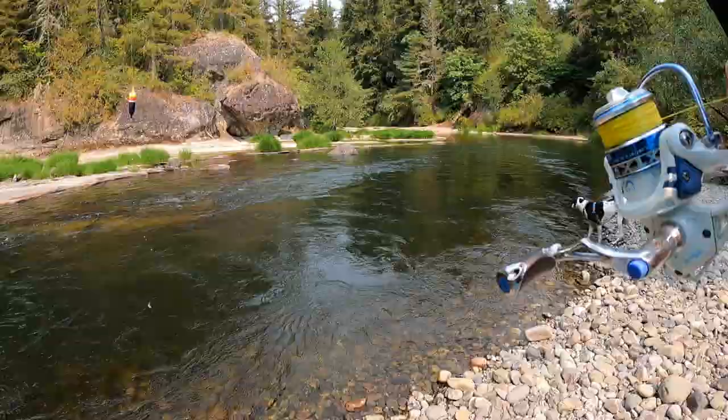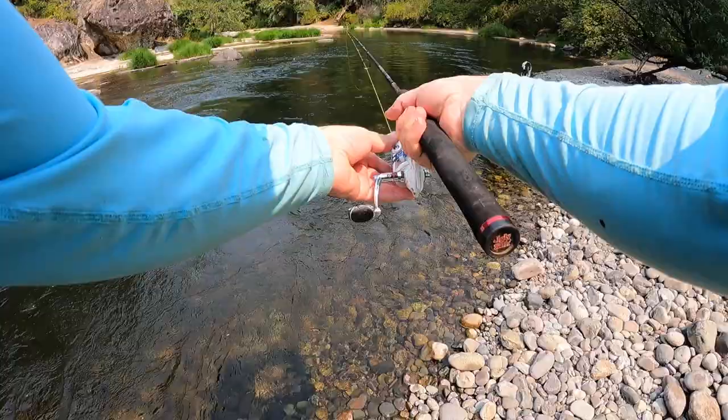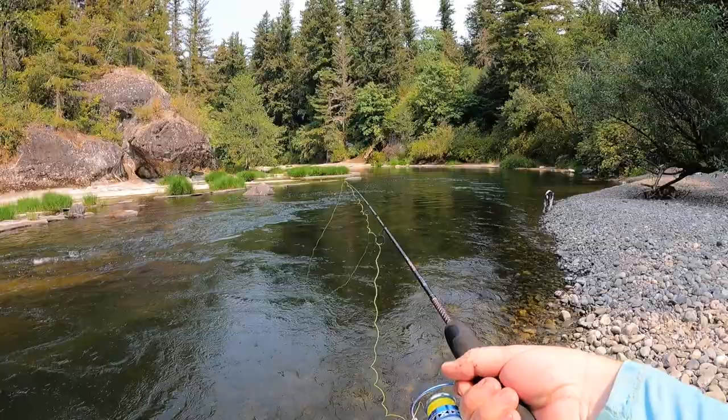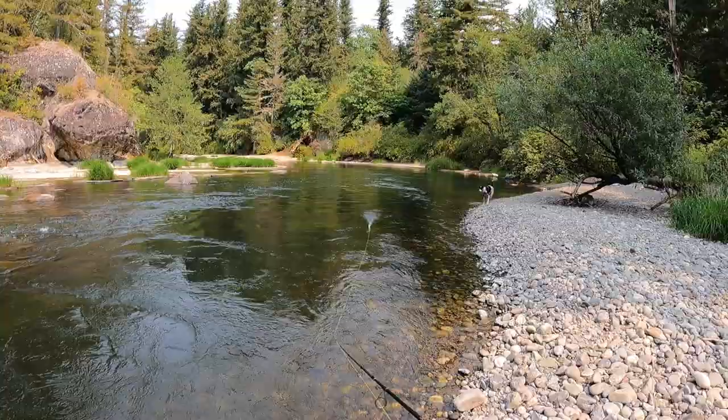What we'll maybe do is take a little look underwater and do some underwater filming and see how these trout are reacting to the bobber and the worm. Do you wanna catch a fish? All right, here we go. Fresh worm. Oh, they're hitting it. Kiara, come here. Good girl.